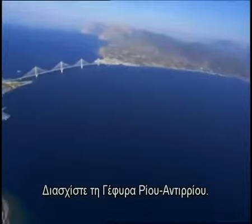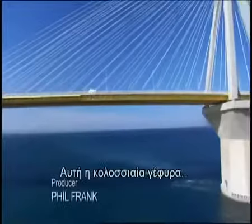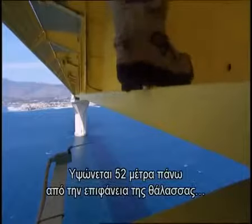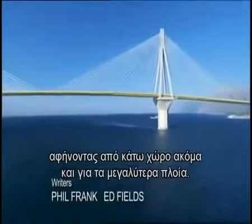Enter the Antirio Bridge. This colossal bridge is the first ever to cross the Gulf of Corinth. It clears the water by 170 feet, leaving room for the biggest ships.